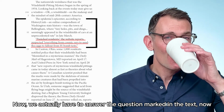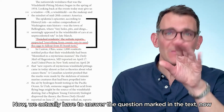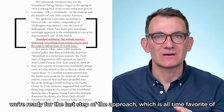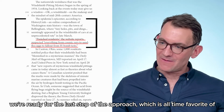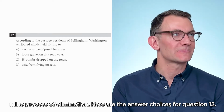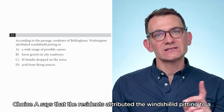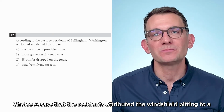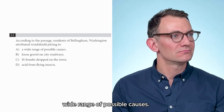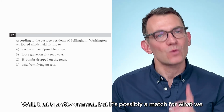Now, we actually have to answer the question marked in the test. We're ready for the last step of the approach, which is an all-time favorite of mine, process of elimination. Here are the answer choices for question 12. Choice A says, the residents attributed the windshield pitting to a wide range of possible causes. Well, it's pretty general, but it's possibly a match for what we saw in the passage.